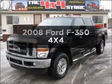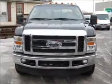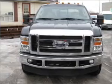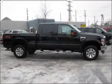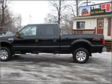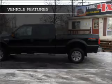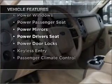The 2008 Ford F-350. If you're looking for an automobile with great attributes, look no further. With a powerful 8-cylinder engine connected to a smooth shifting automatic transmission, premium wheels give a more luxurious look. Anti-lock brakes help you bring your vehicle to a safe stop. And with these notable features, you won't want to miss out on the opportunity to own this amazing vehicle.